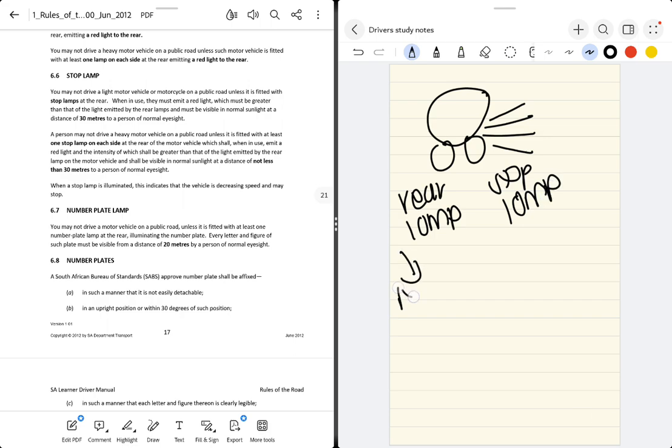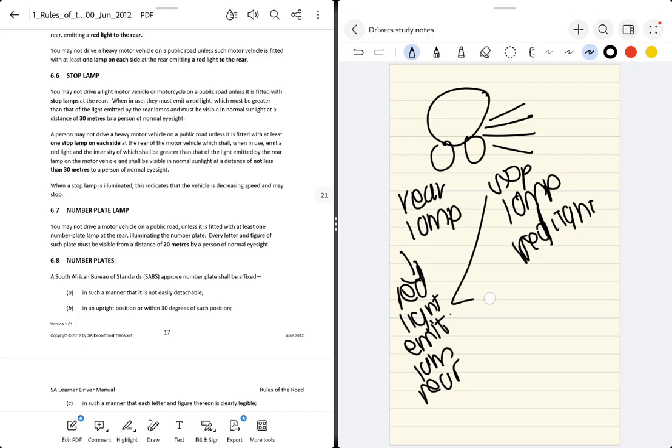So this is a red light emitting lamp on the rear. And this is also a red light, but it must be greater, right? It must be greater than the rear lamp.